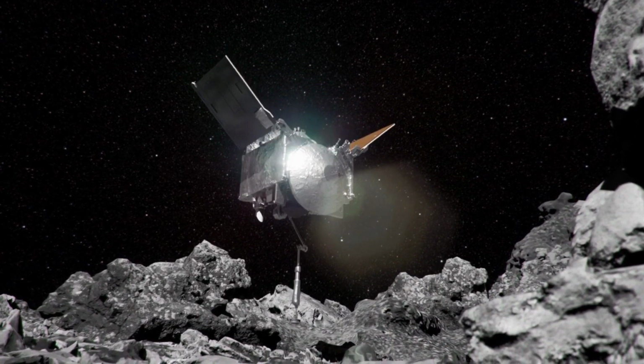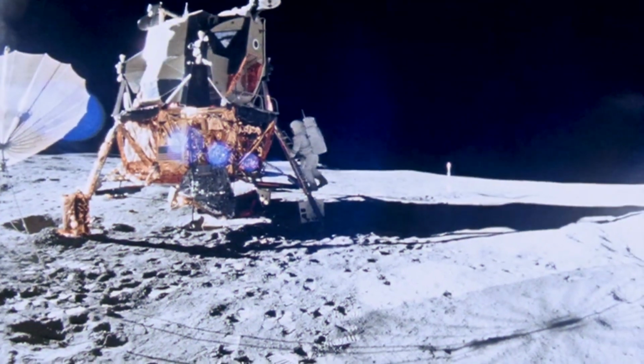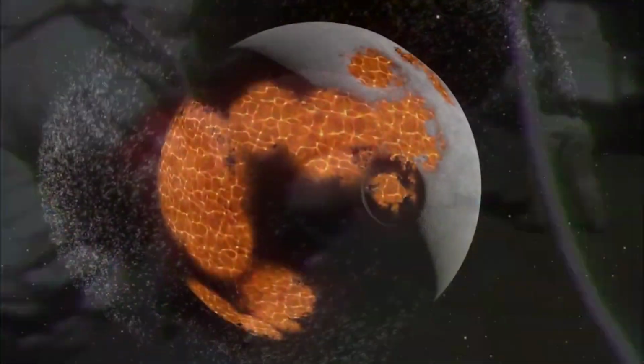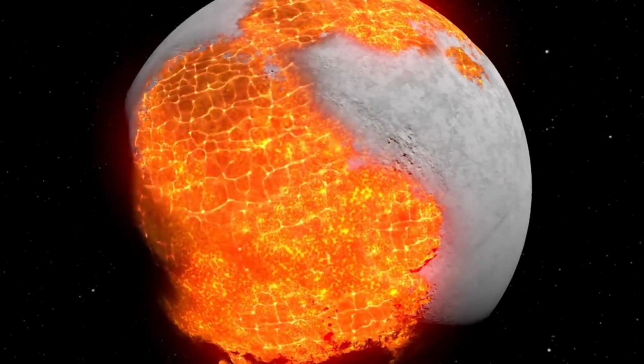OSIRIS-REx continues the amazing legacy of exploring the solar system through sample return. We started out with the Apollo missions, where we had astronauts on the surface of the moon collecting a wide range of materials which provided unprecedented insights into the formation of our closest neighbor in space.